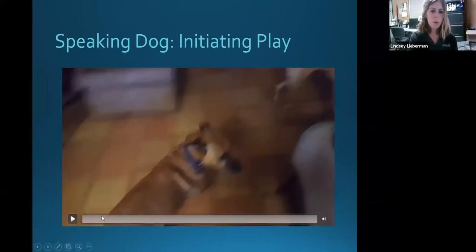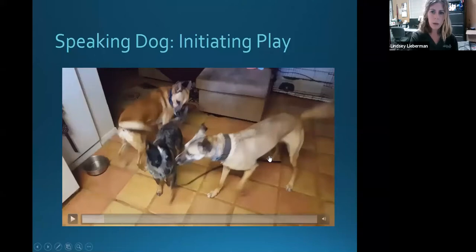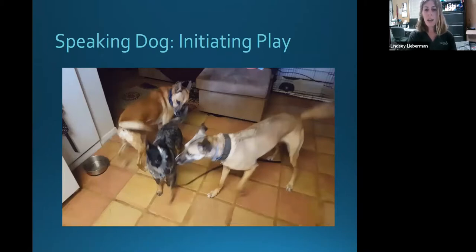I do want to point out that you can see Kit is wearing his leash. This leash was dragging. This is a safety measure that I put into place because if anything did happen, I wanted to be able to remove him from the situation without having to grab collars. If anyone has ever grabbed a dog's collar in the middle of a scuffle, you know it probably doesn't end super well for you. So just a quick safety tip.